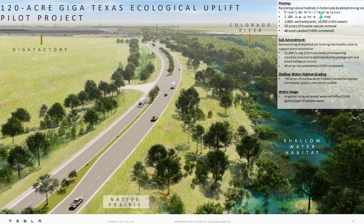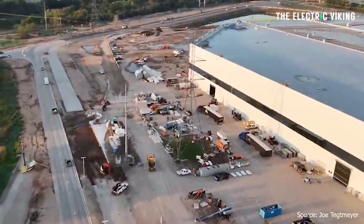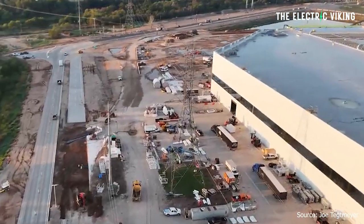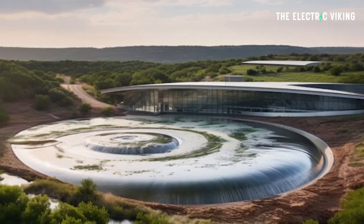Tesla's finally unveiled its 120-acre ecological paradise that it's building at its Gigafactory in Texas, primarily for the enjoyment of its staff. It's also got a really cool feature, which is like the Giga Water feature.